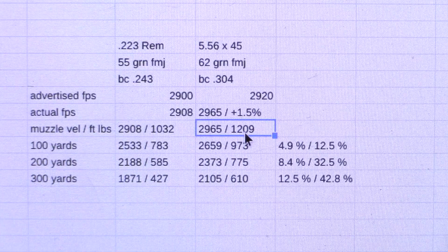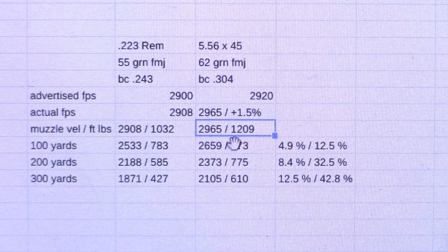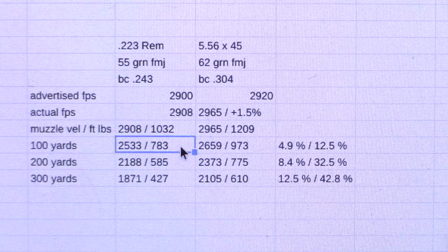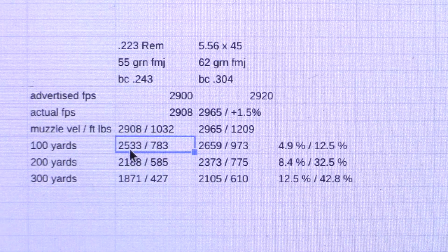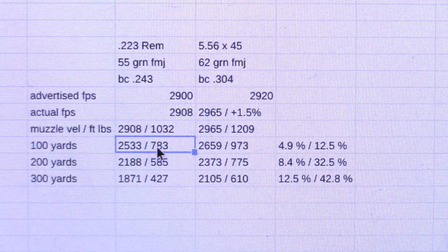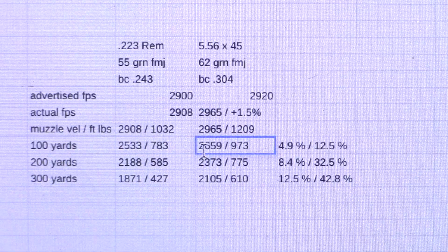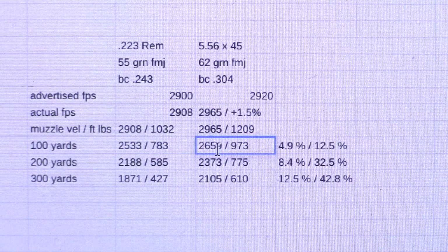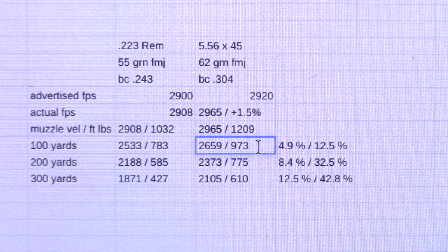But more importantly is this, what are the 100-yard numbers, because that's the distance that we'll be testing at today. The 223 bullet, the 55 grain, will come in with a speed at about 2533 feet per second at 100 yards, delivering 783 foot-pounds worth of energy. The 62 grain bullet will arrive doing about 2659 feet per second, 973 foot-pounds worth of energy.